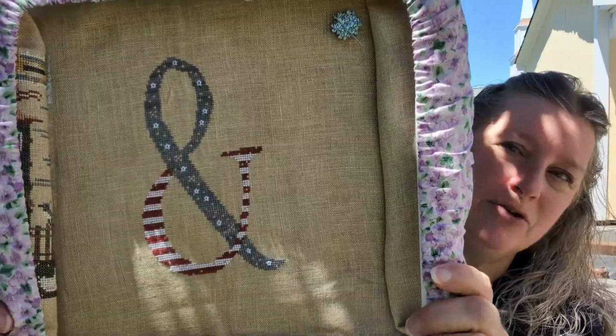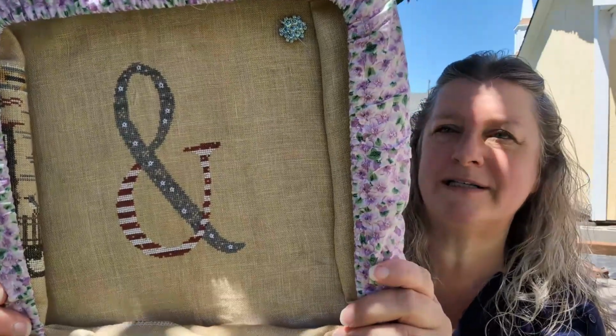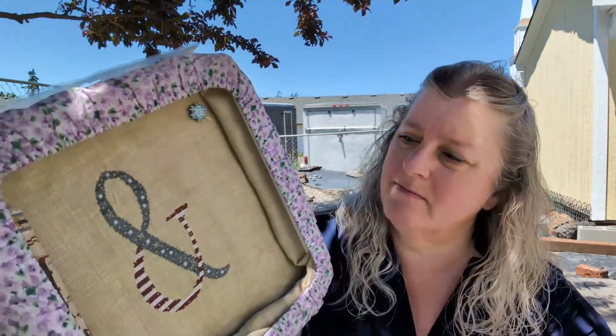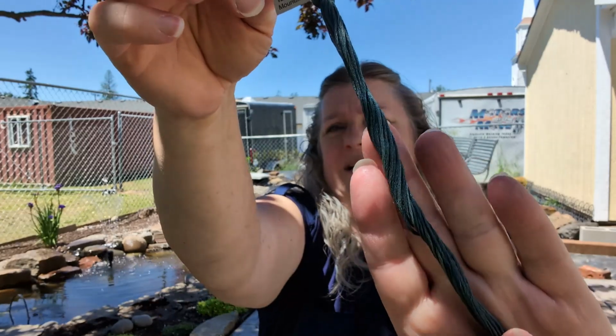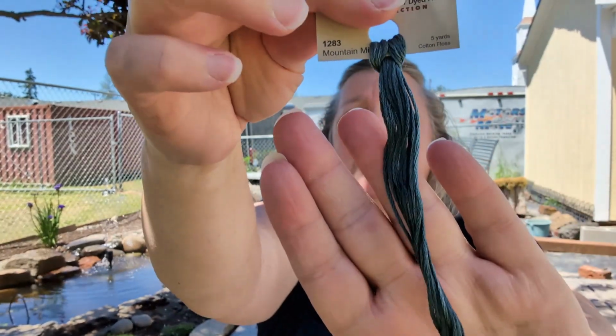Anyway, it didn't take too long to work on this. And so now I will be able to start on the stars, barn, house, whatever. I think barn is more accurate. So I'm going to be able to start on this next. And I had mentioned that the called for color for this was this kind of blue here. It's called Mountain Mist. It's much more green than I like. I mean, it looks green. It definitely looks greenish, not bluish.